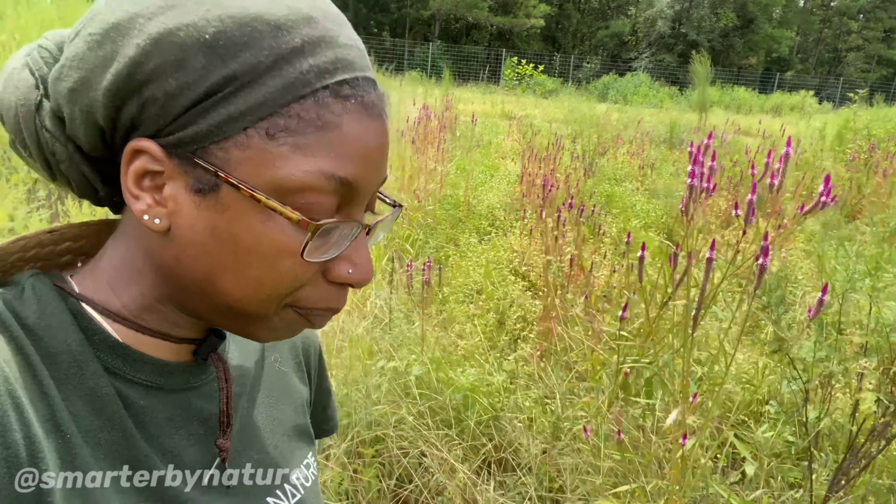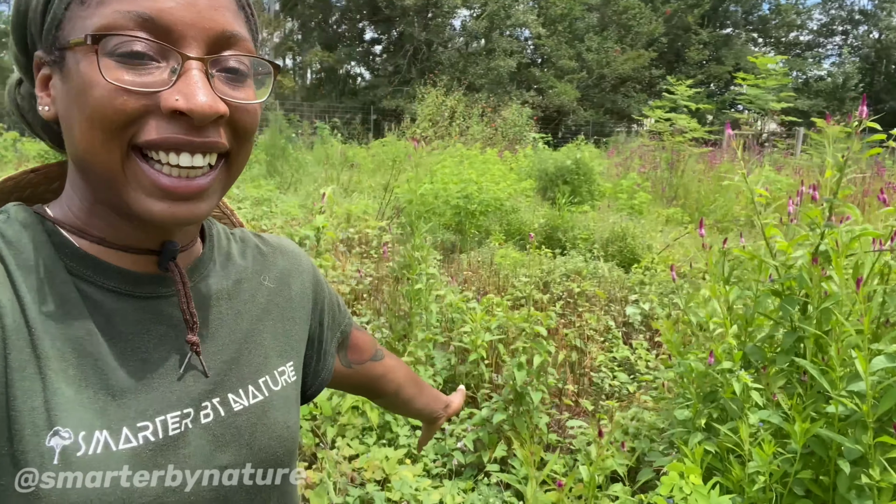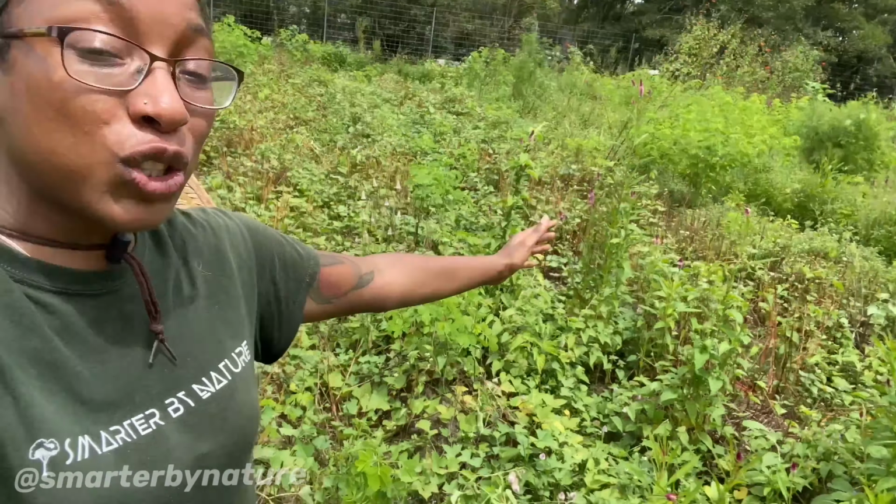We're just gonna cover crop it, really repair the soil so that in a few years it can grow whatever we want here. And behind me is our sweet potato patch. It was our buckwheat patch, but we cut our buckwheat and now our sweet potatoes are coming through. So I'm gonna let y'all take a closer look.